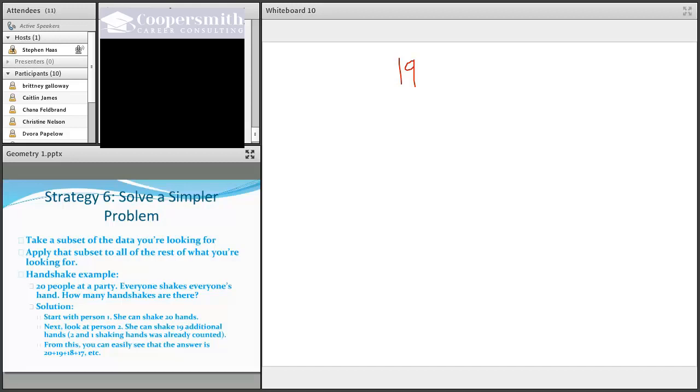So the first person can shake 19 hands. The second person can also shake 19 hands. So why am I going to put an 18 here? The first person can shake 19 hands, and for the second person I'm going to put an 18. The reason is that we already accounted for 1 and 2 shaking. 1 shook 2 already, so when 2 shakes 1, that doesn't count. Exactly. So for number 2, you can't count the shake for number 1.